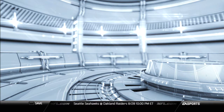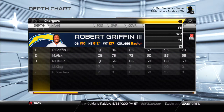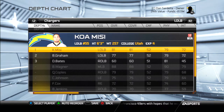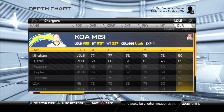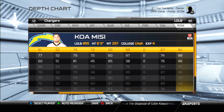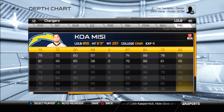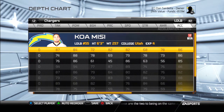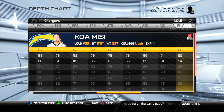Back in the depth chart. Alright, left outside linebacker. Kwamisi. I picked him for his fit of the scheme, his youth, and his overall solid stats. You know, 81 rated left outside linebacker isn't awful. Where are we going? 87 tackling, 84 hit power, 82 play recognition, 82 speed, and then 78 awareness, 86 acceleration.